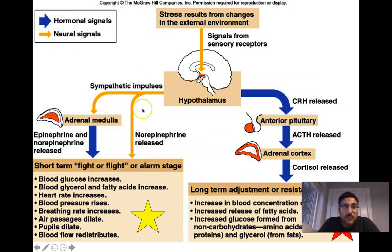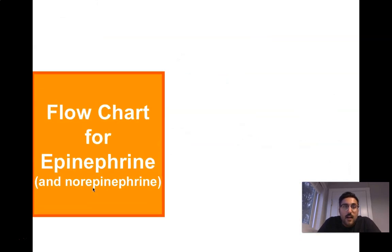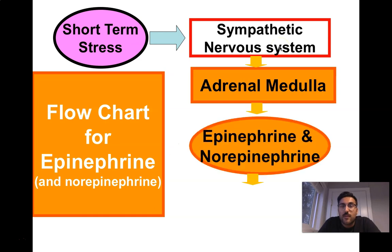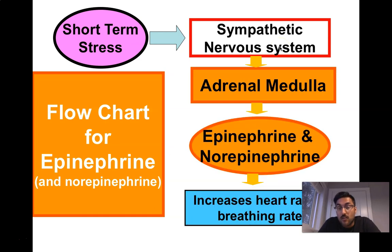So you can pause this if you'd like and just take a quick look at the short-term versus long-term stress response. Long-term stress is based off of the cortisol response by the adrenal cortex, versus the adrenal medulla, which is responsible for the epinephrine and norepinephrine fight or flight responses. Okay. So, a quick flow chart here for short-term stress. The sympathetic nervous system triggers the adrenal medulla, which triggers epinephrine and norepinephrine, which will increase heart rate and breathing rate.